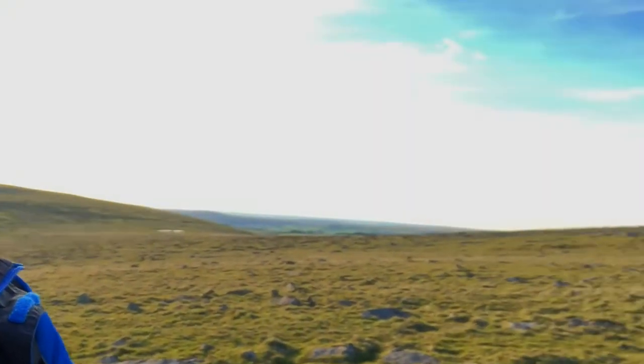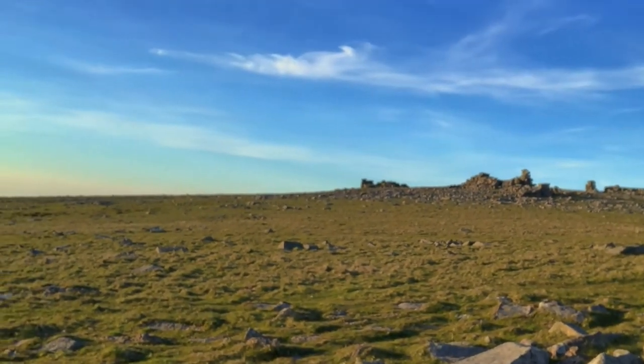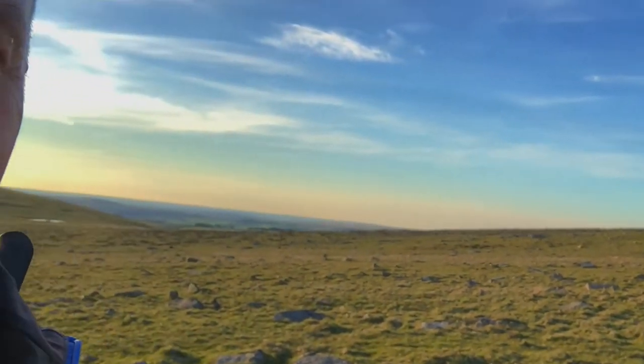Nearly there, you can tell I'm out of breath. I haven't been out and done some exercise for ages. I'm currently on Little Staple Tor, no, Middle Staple Tor actually. And then Big Staple Tor is just in front of me over there, Great Staple Tor. So that's my destination. Nearly there, so yay.